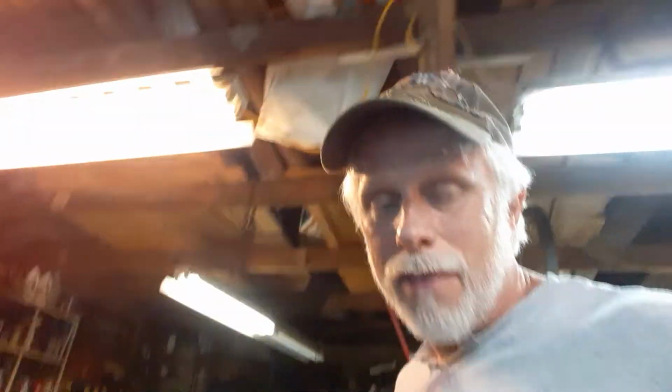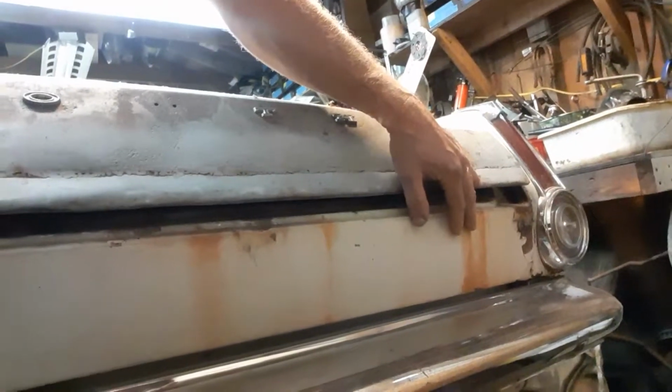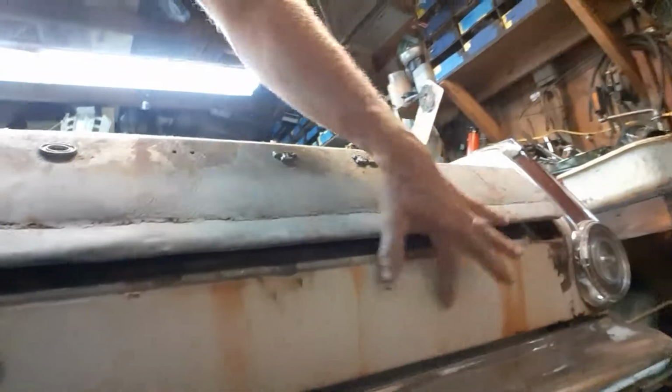One other little difference. The 64 Barracuda had, the 65s did not, back here, this area right here beneath the trunk lid, this panel would have the Valiant script right here. As a matter of fact, when the Valiant was launched in 1960, it was launched as a car that was supposed to be separate from Plymouth. However, Chrysler's designers and executives pretty much thought that that wasn't going to pan out. And so after the first year, they brought it in-house to become a Plymouth.